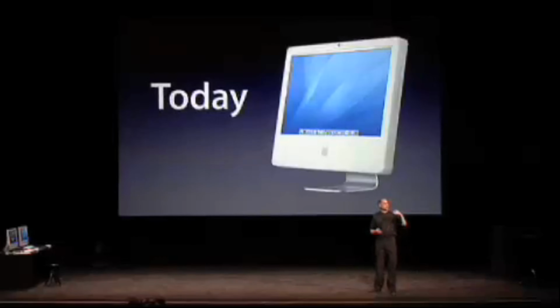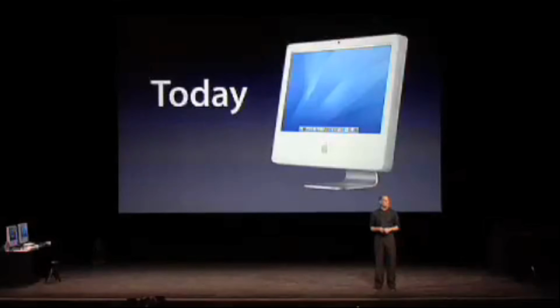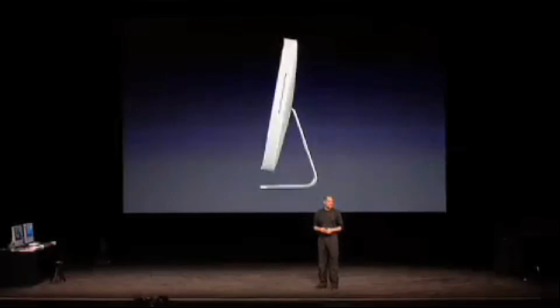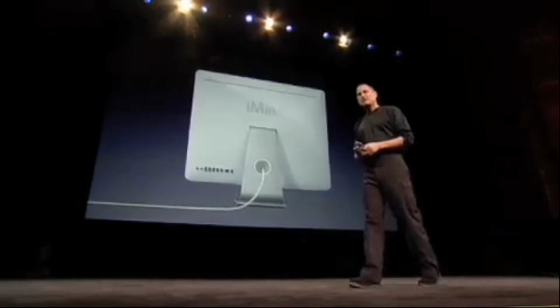The new iMacs are available. We are shipping them today out of our factories in the Far East. They will be hitting stores the middle of next week, so they are shipping today. And we think this is going to be a landmark desktop product for us. We think this is one of the best computers we've ever made, and especially heading into this holiday season, we think a lot of people are really going to love this new iMac.